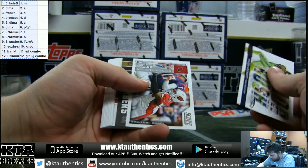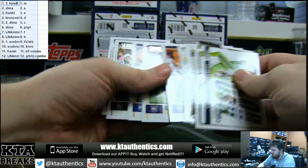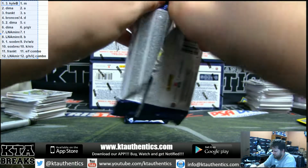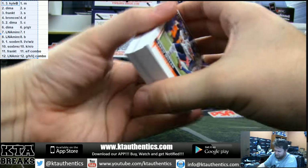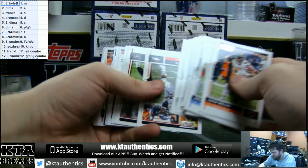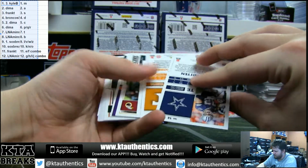Tyler Lockett, Cardell Jones, Drew Brees, and a bunch of rookies. Apparently, you have to say that your spot sucks. Is he a fourth round pick, though? I know they were talking about the Rams trading out of him.